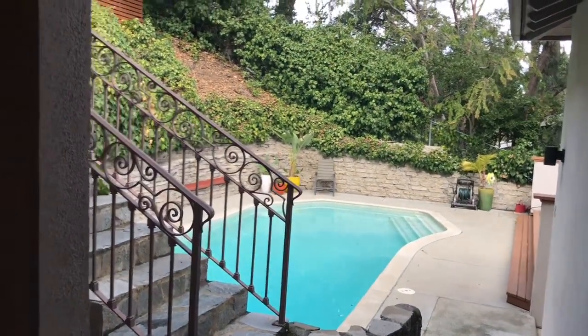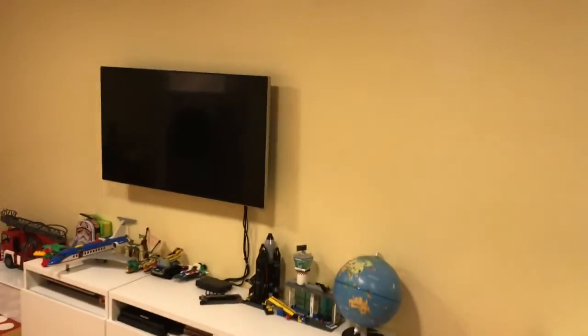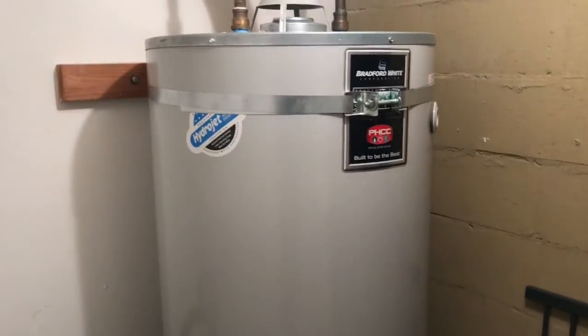Access to the pool. I'll show you outside. Let's go upstairs though. Half bath down here. There's like a little playroom. It also has the laundry. Proper washroom. You don't have the washer dryer stuck in the kitchen like you see sometimes. And there's our water heater closet. That is a big one for a house of this size, so certainly won't be running out of hot water.